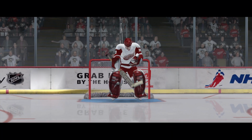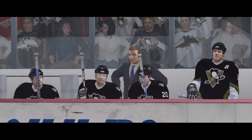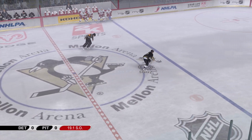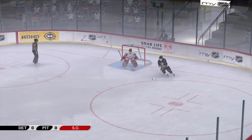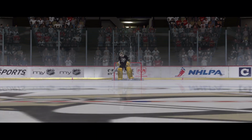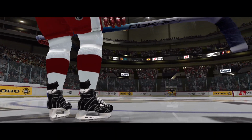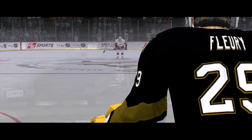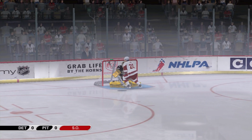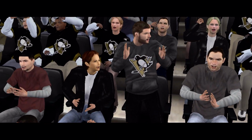Crosby up second now. Now he's skating in. Hasek makes the poke check, protecting the goal. Lang up to shoot third. All right now, here it is. And he stops the shootout try. And it's a 0-0 shootout so far.